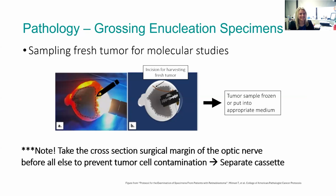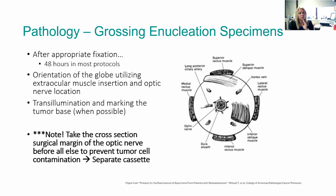I say it's one of the first things because even before you procure fresh tumor, what you want to do first is actually take a cross section of that optic nerve margin that was discussed previously, because once you start actually handling the tumor, these tumors are really friable and those little cells tend to get everywhere once you start touching it, and you don't want to contaminate your optic nerve margin. So that is truly the first thing that's done, is taking that cross section, putting it in a separate cassette, letting that fix, then potentially procuring fresh tissue as needed, then putting it into formalin, allowing it to fix appropriately.